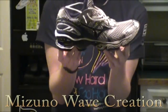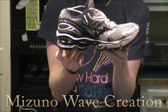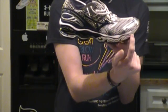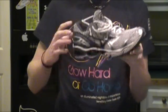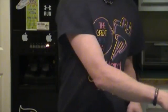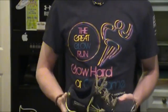Next is the Wave Creation. This is comparable to the Glycerin I was showing earlier. And a difference that you can see, as far as this one being a higher price point than the Rider, is that the wave plate runs from the heel all the way up to the forefoot. This is one of my real personal favorites as far as neutral, but this can also be used a little bit if you have mild overpronation, from what Mizuno has told me.